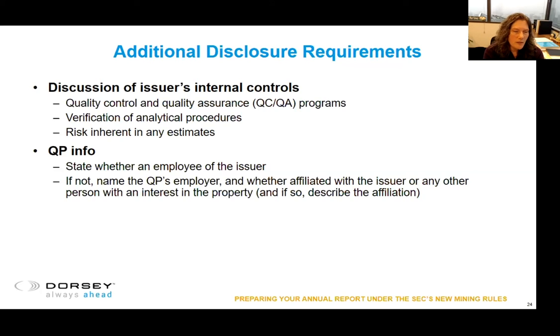So let's say, before we go on to this, there was a very good and relevant question talking about material assumptions and so on, and will you be required to issue pre-fees or fees each year? No, we're going to be discussing that in a few minutes when we talk about some of the issues with respect to the SEC, because that was a question that we posted to them. All right, but going back to the QP info.